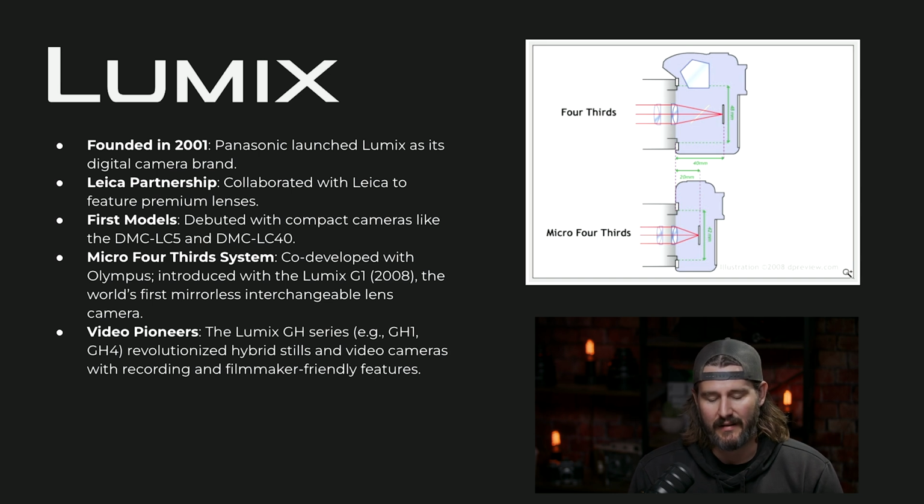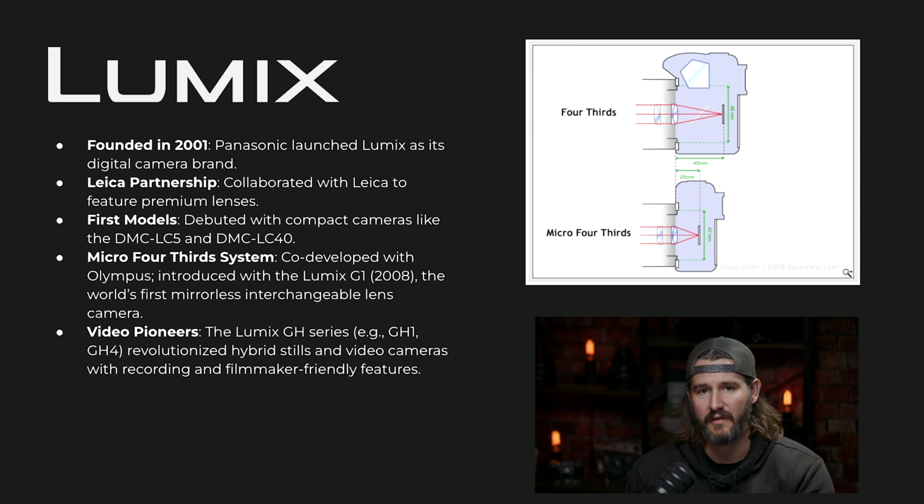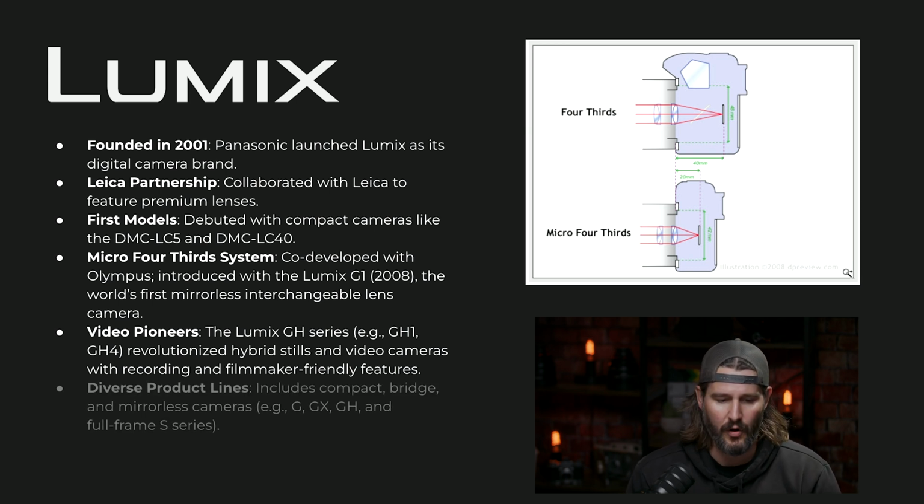Obviously, LUMIX has been known for being a video pioneer. That's kind of the reputation that's been built up over time. As you'll see as we go through these cameras, it's kind of obvious in hindsight how they became so closely tied with video, especially with the GH1, even from the very beginning, but definitely with the GH4 and the GH5. This hybridization of photography and video into one compact, feature-rich camera. So you didn't have to buy your photography camera and your video camera. It's a hybrid all in one.